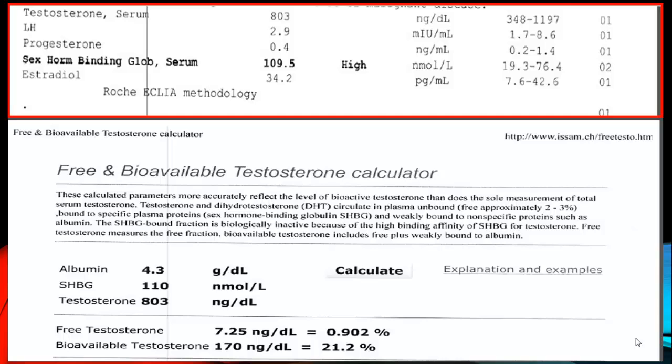But in this particular individual, you'll see his sex hormone binding globulin is 109.5. Now they say the range is 19.3 to 76. I like it below 25. And there have been studies that showed that men who have diabetes, it's preferable to have the sex hormone binding globulin below 15, because that allows more testosterone to be available and also will reduce these fasting sugar levels. So in this particular instance, the sex hormone binding globulin is very high.